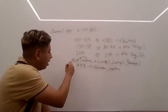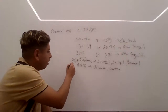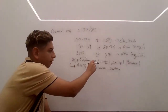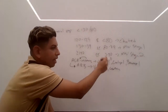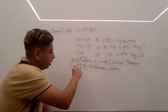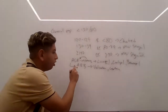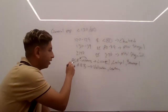So this is why, if you do have signs and symptoms of that, typically they would be switched to an ARB. If you are in the African American population and on any of these, lisinopril, enalapril, benazepril, and you present with those symptoms, or you can't tolerate, for example, a dry cough, you would just switch. For a lot of folks, you have a dry hacking cough, which is another side effect of ACE inhibitors.